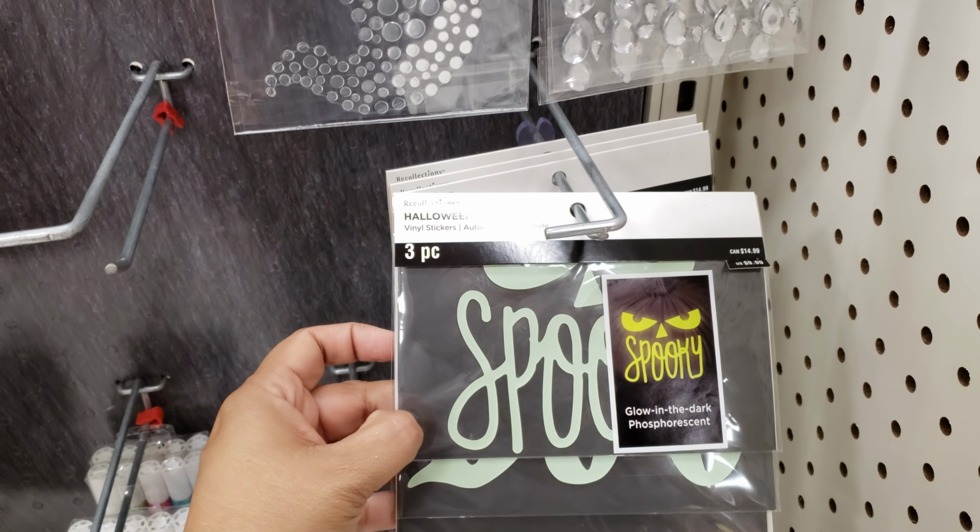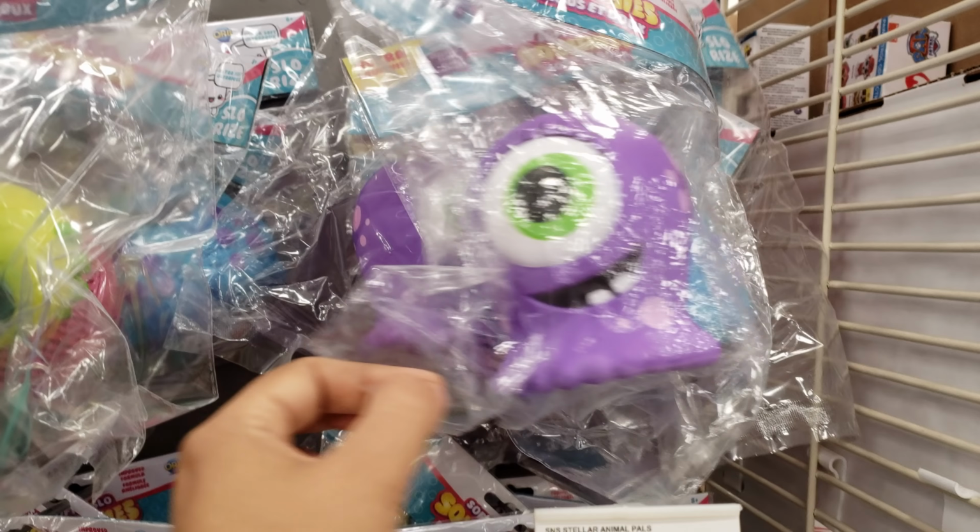And of course, squishies are going to be $10. They're going to make great stocking stuffers. I know my daughter's in love with them. She likes all these little monster guys.